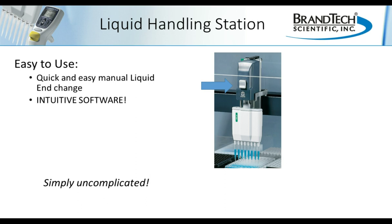Not only is the LHS small and versatile, but it's very easy to use. Our system does require a manual change of the liquid ends when switching from single to multi-channel or different volumes, but it's done with the simple click of a button. There are no tools required to tighten the liquid end, and there is no need for additional calibration.